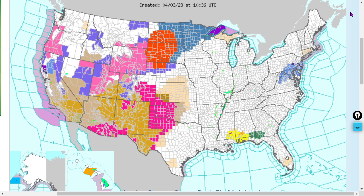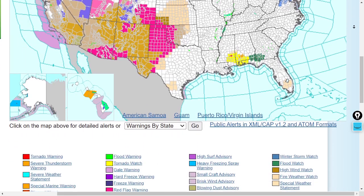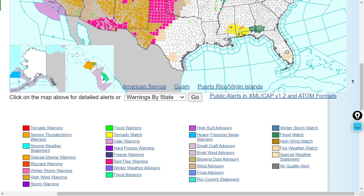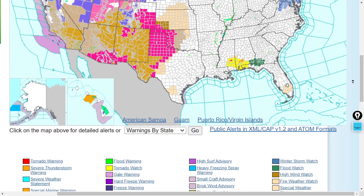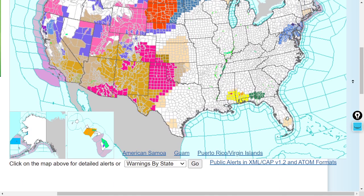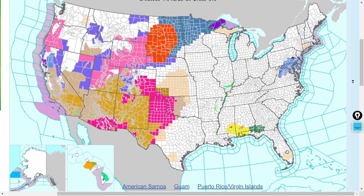Anyway, here's your weather.gov map, and if your location's lit, head to weather.gov and click your location. There are too many counties lit there. By the way, all that orange in the north-central portion of the U.S. is blizzard warning. There are also tornado watches and flood watches around the Gulf Coast. So again, take your warnings seriously. There's some hard freeze warnings in southern Pennsylvania and parts of New Jersey also.